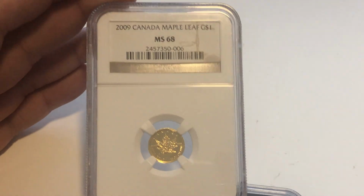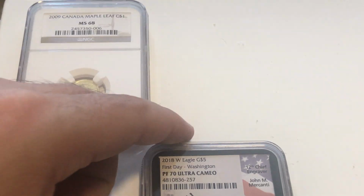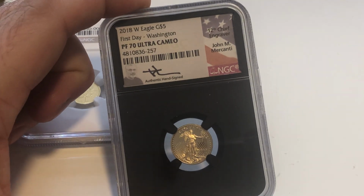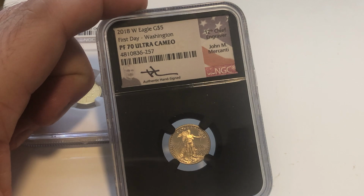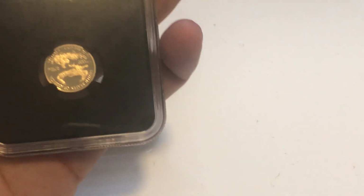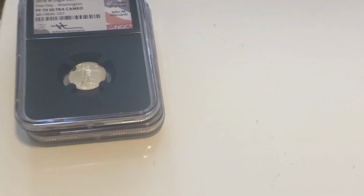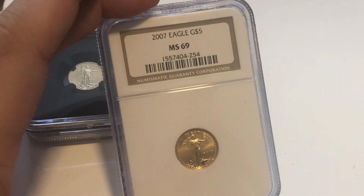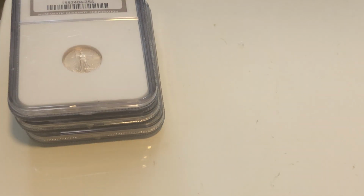Oh, 2009 Maple, shouldn't have been graded. This is an interesting coin. 2018 PS70 John McCanty. Don't see many proof eagles. This probably shouldn't have been graded. 2007 MS69 10th. Another JFK.